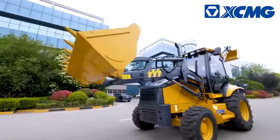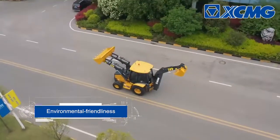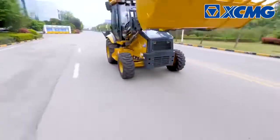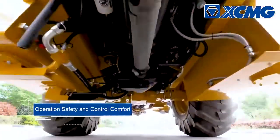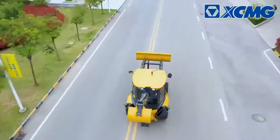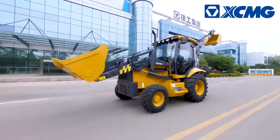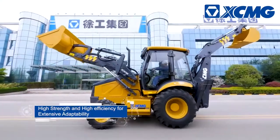This product is upgraded on the basis of the mature equipment and technical performances of present products, including the upgrade of engine emission, lightweight upgrade of the structure parts, and optimization of working device parameters to further improve the comfort, safety, maintainability, reliability, supportability, and economy of the product.